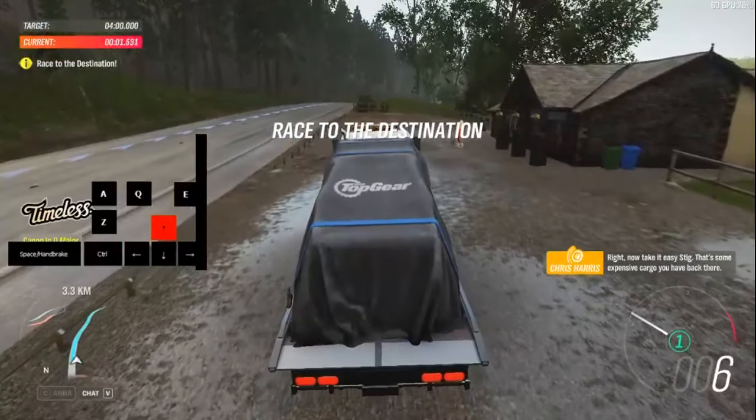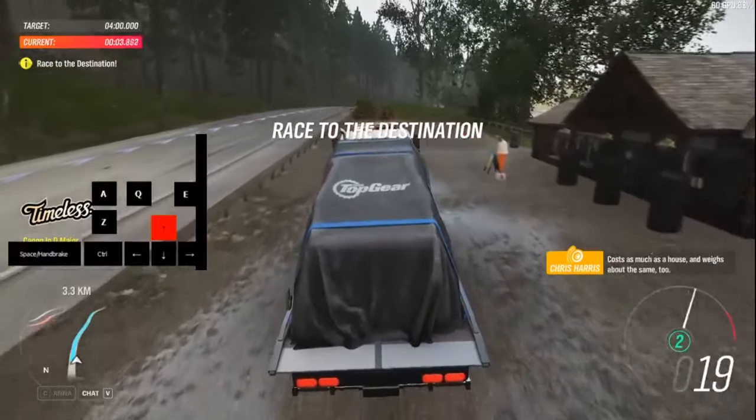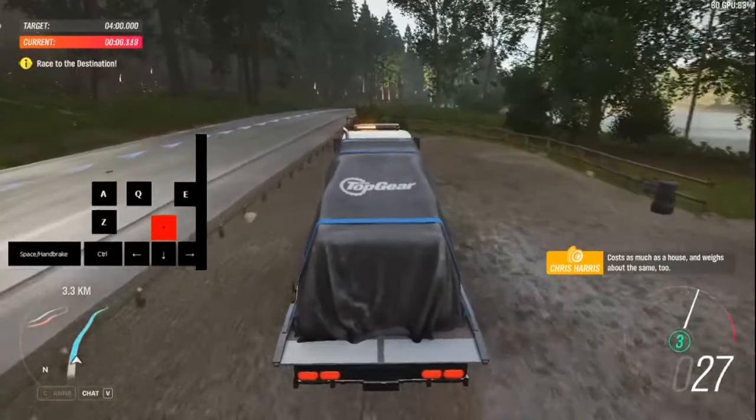Right, now take it easy, Stig. That's some expensive cargo you have back there. Costs as much as a house. Weighs about the same too.